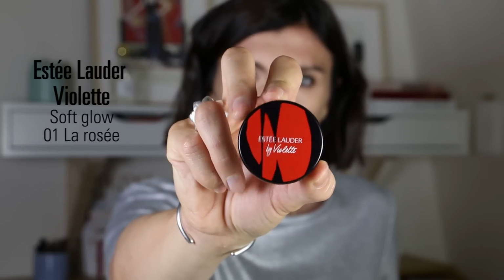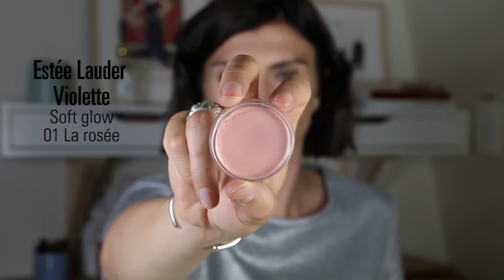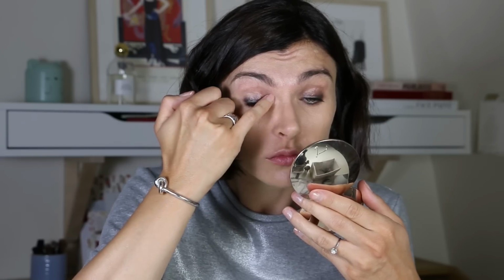To finish this eye look, I'm using Estée Lauder by Violette La Rosée. I apply it with my finger. It's the best way to apply it. You don't need a brush for this. It's very easy after, you just let the eyeshadow leave on your lid, basically. And I apply it a little bit in my inner corner to add some light. I really love that. And a little bit on my cupid's bow.